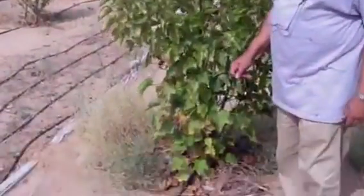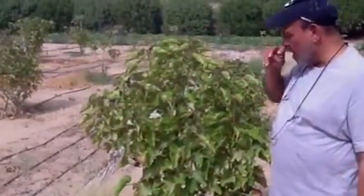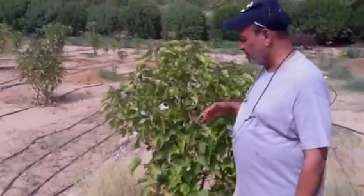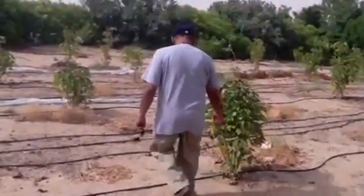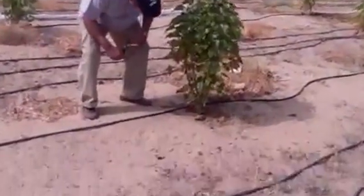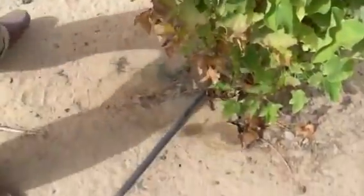I'm going to prune them, and once I prune them, I will have from one tree about between 50 to 100 branches. See here, the branches are all coming close, 1, 2, 3, 4, all of these. Look at the branches that are coming out from these trees.